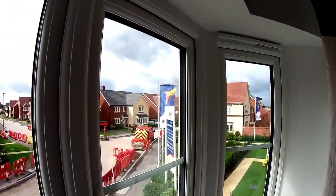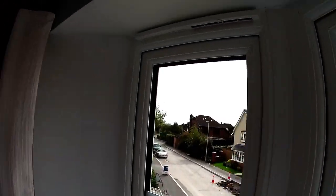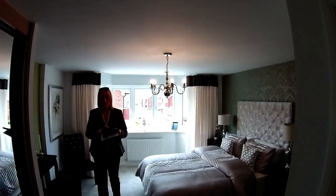And actually what's nice about this development is you come through another little development to get here. Really small, early 80s, 90s developments. Very quiet. So you have no speeding cars.